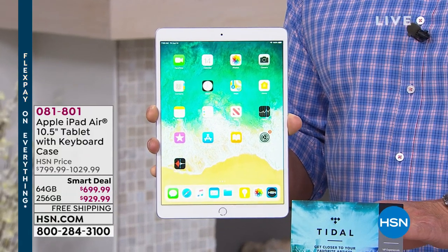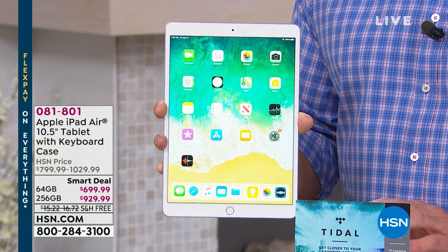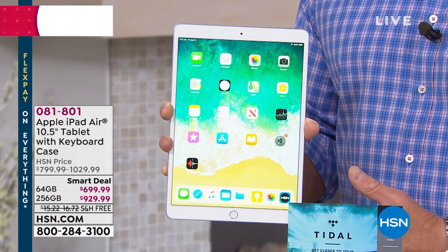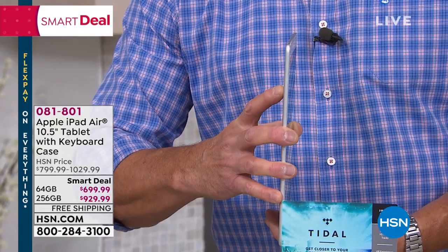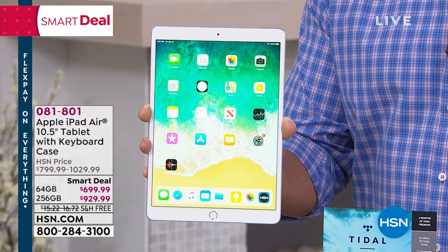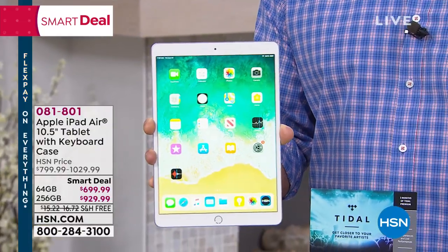Everything has VIP financing. You spread the payments out over a year. Everything is free shipping. We have a wonderful package deal with lots of extra bundled goodies to go along with it. Of course, this is the A12 Bionic chip, the new level of power and performance. You see how thin? They've never been this thin before. Look at how thin this thing is. And it is so lightweight. It barely weighs a pound. Ultra fast Wi-Fi built in. It's got a 10-hour battery. We're going to give you a keyboard, a case, all kinds of great goodies to go along with it.